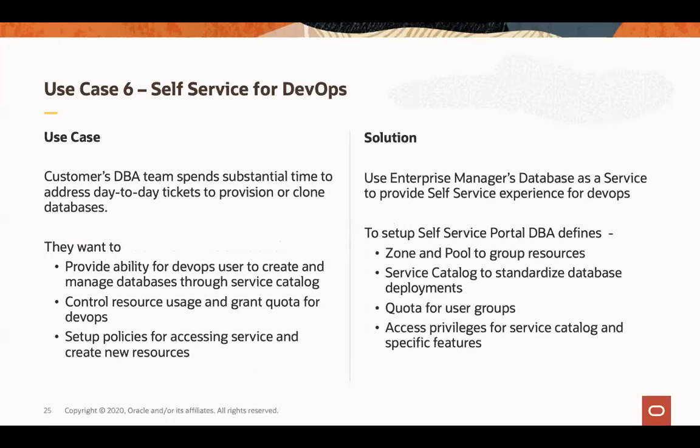So moving to the next use case, self-service for DevOps. One of the problems that Tim mentioned earlier at the start of our discussion is about DBAs spending a lot of time on day-to-day rudimentary requests, wherein they receive a lot of tickets from developers and QA engineers to create new instances of databases. Thus DBAs spend a lot of time just on these day-to-day tasks instead of innovation or improvements to overall DBA and administration processes.